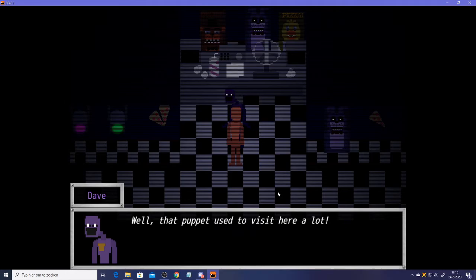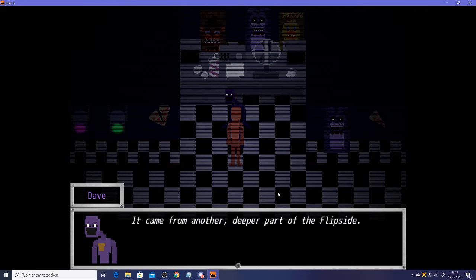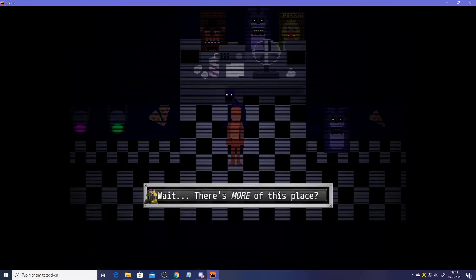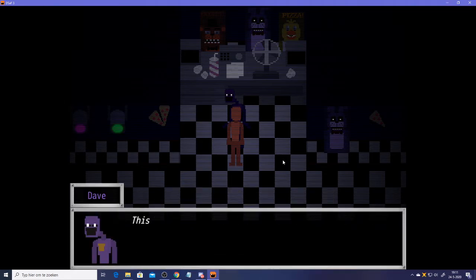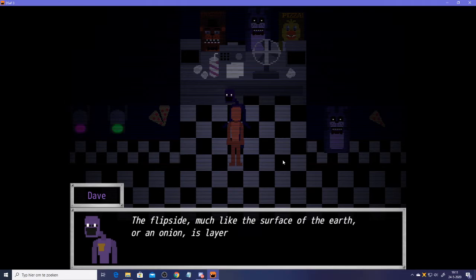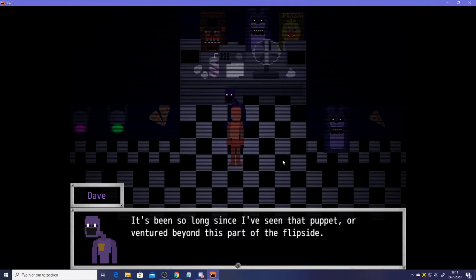Well, that puppet used to visit him a lot, searching for lost or damned souls in his place's abandoned vaults. It came from another, deeper part of the flip side. You didn't think that this was it, did you? This place only covers like 3 old Freddy's locations. The flip side, much like the surface of the earth, or an onion, is layered. The deeper you go. Well, I tend to stay as close to reality as I can for a reason. It's been so long since I've seen that puppet, or ventured beyond this part of the flip side.